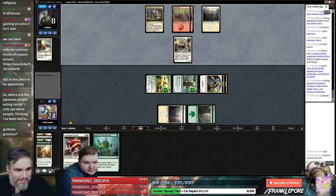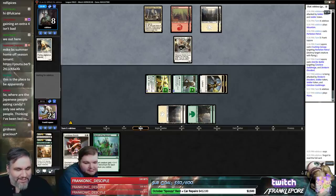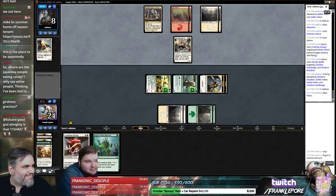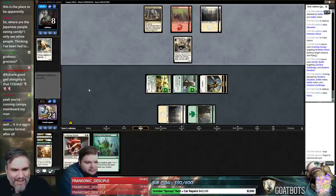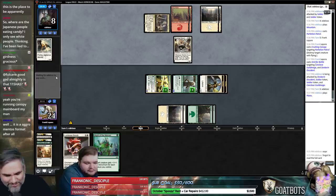Gerdness. So where are the Japanese people eating candy? I only see white people thinking of... What does the title say? It says Japanese candy tasting. It doesn't say Japanese people eating candy. I'm trying to even figure out how to word it in such a way that that joke works. I don't think it works. I'm going to be honest with you.